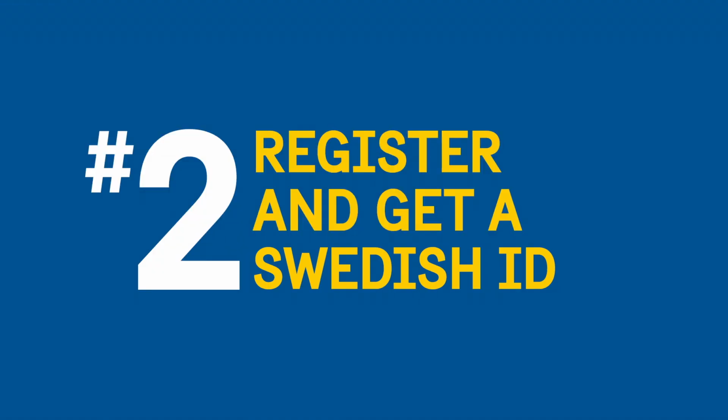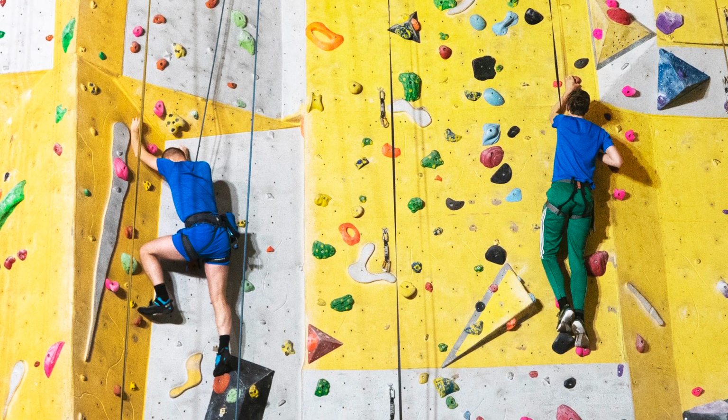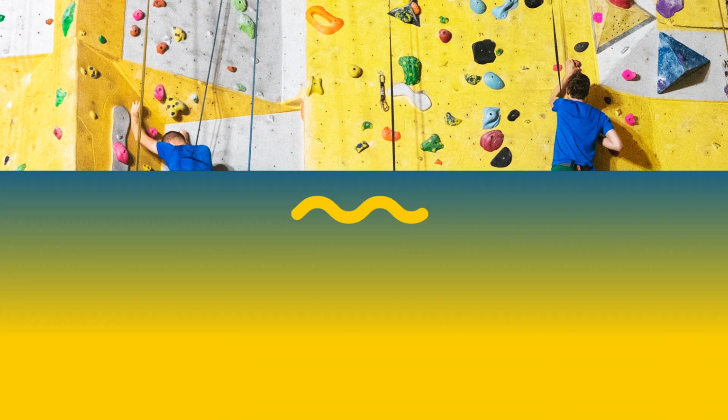Number two, register in the population registry and get an ID. As soon as you arrive in Sweden, it is important that you immediately register yourself in the population registry, and that means you get to have your personal identity number. This is important to have because it is widely used for everyday purposes in Swedish society, such as setting up memberships, subscriptions, and a new bank account.